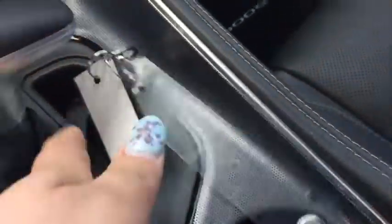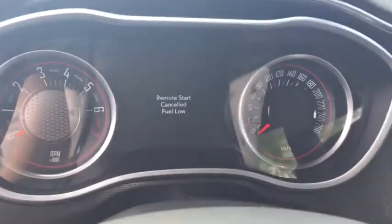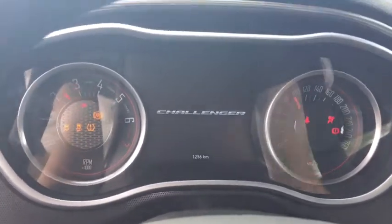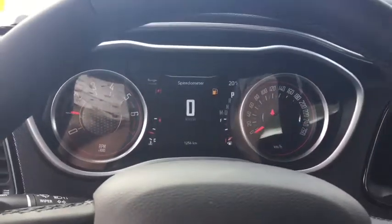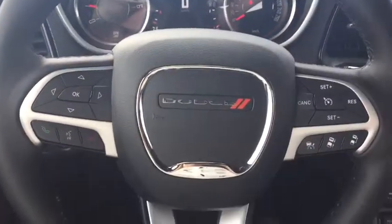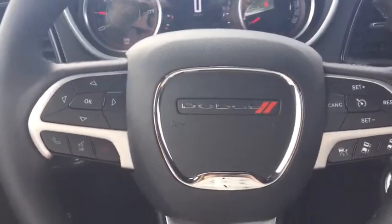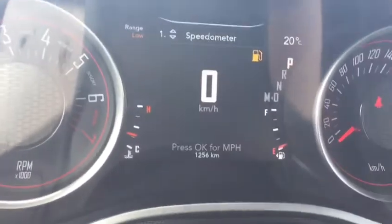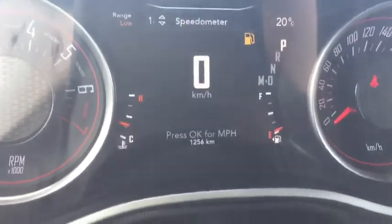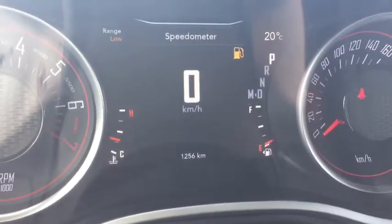Close the door and put the key safely here because it is a push to start. All right, let's roll this window up. All right, so here is our steering wheel. I'm going to be using these buttons here to navigate the menu. So we've got 0 kilometers an hour for our speed because we are safely parked.